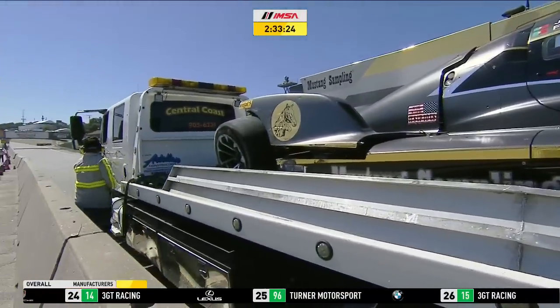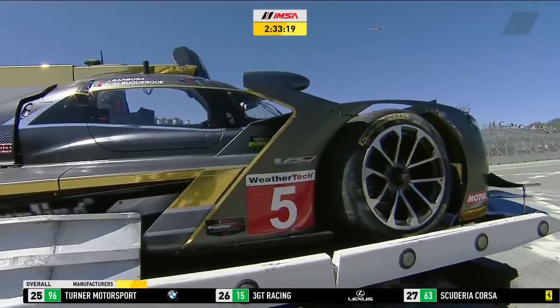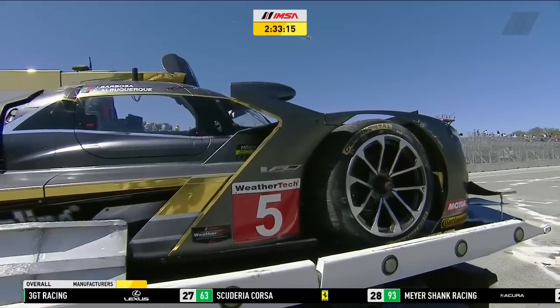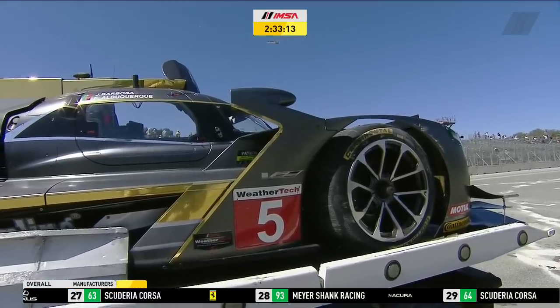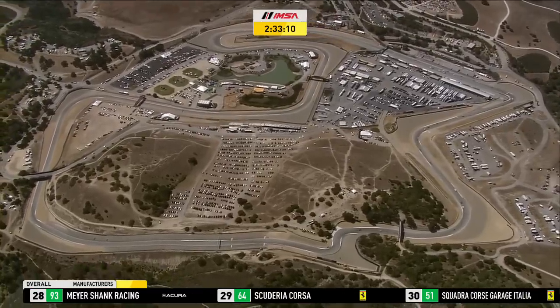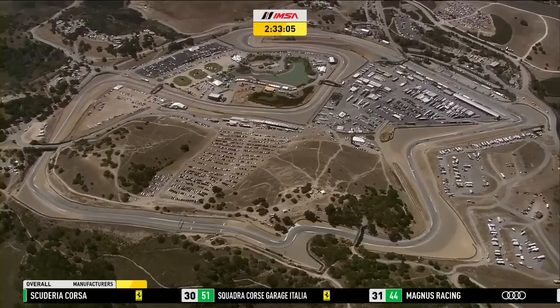The recovery continues. Shea Adam will get an update from her on the number 5 Action Express Mustang Cadillac in a moment. I can tell you that the Ford, without that right front wheel, has made its bid for freedom on the front straight. That car is being recovered at the moment. How's things going with the Cadillac and the rest of the cleanup?